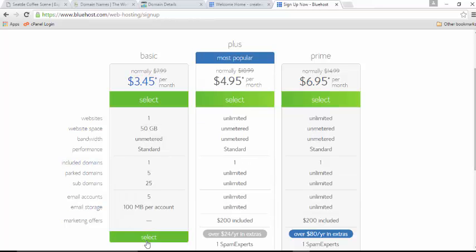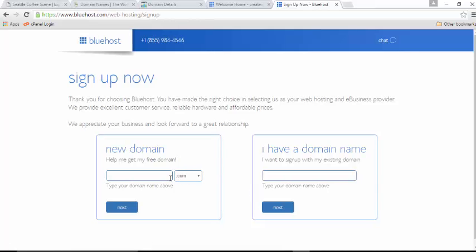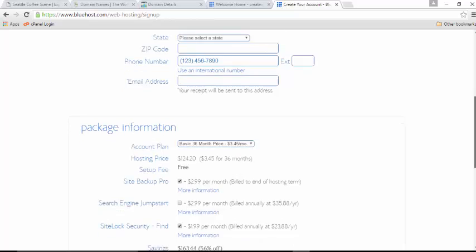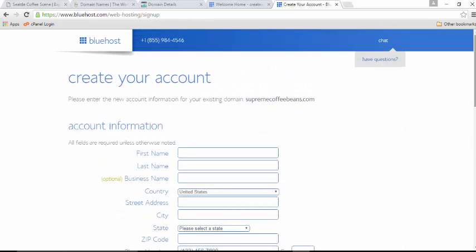For example, let's see, if you're going to select the $3.45 a month. If you have a domain name, which I already do, I would go ahead and put, for example, supremecoffeebeans.com, which is the website I'm going to demonstrate with. Or you're going to use a new domain name, and you can also put that here too. Actually, you can't put the domain name that you already have, but you want to be able to search for the appropriate domain name and put it here if you need a new domain name. All right, so then you would hit next, and then you would basically just sign up. All right, put your info here, and basically sign up for about, again, $4 a month.